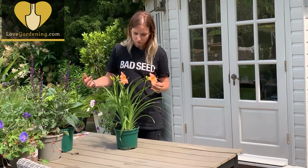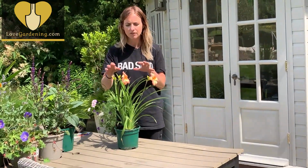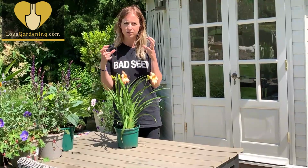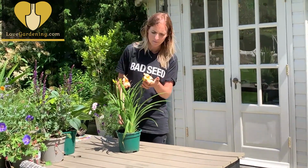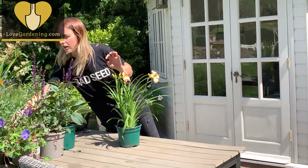But again, it's got these really nice strappy healthy foliage that creates nice clumps, so even when it's not in flower it's really nice and beneficial because it gives good form and structure to a bed. So it's one of my favourites, and I particularly like it with blue. So any orange with blue.